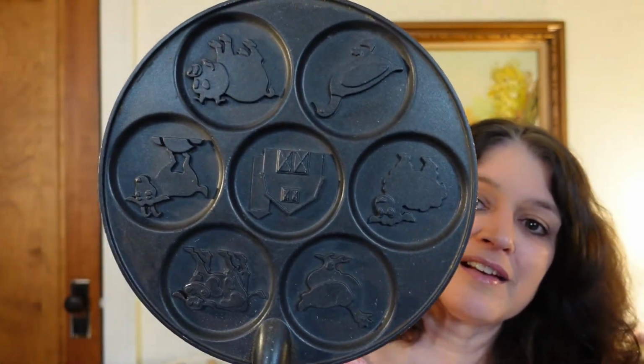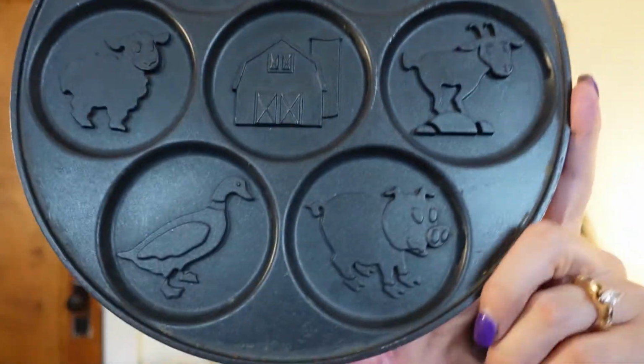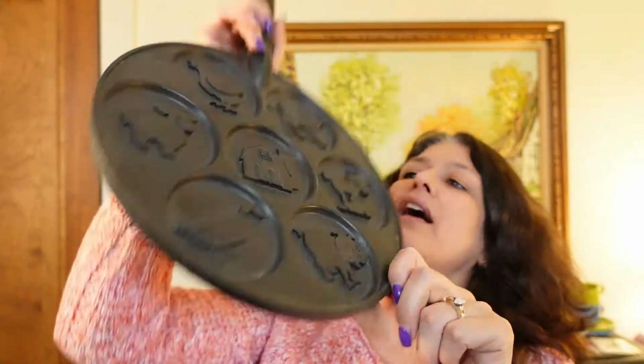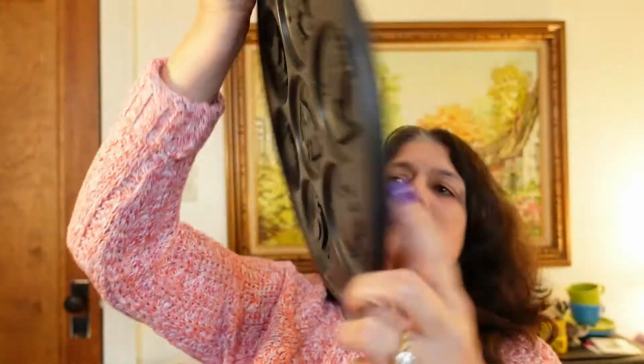All right, so I saw this hanging where the pots and pans were, and I was like, ooh, check that out. Can you guys see what that is? It's all little farm animals, and these are to make those little mini pancakes. I wonder if you could put eggs in there, and then your eggs would have the little designs on them. But they're so cute.